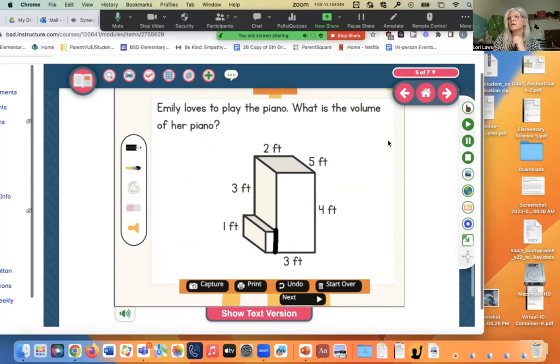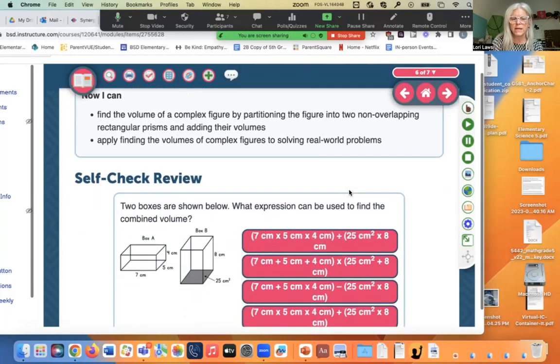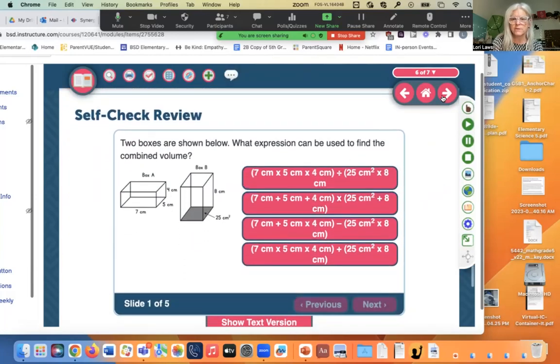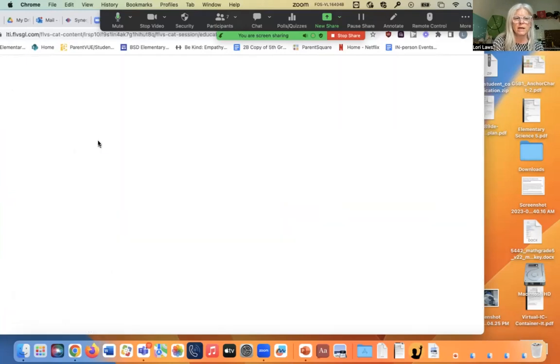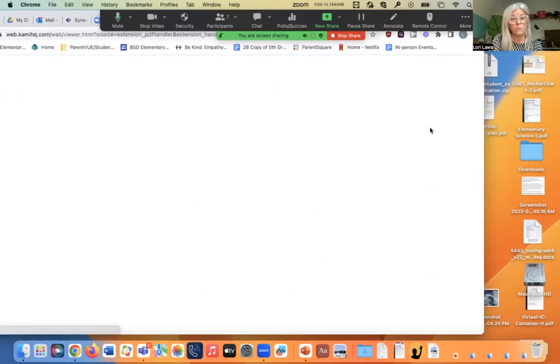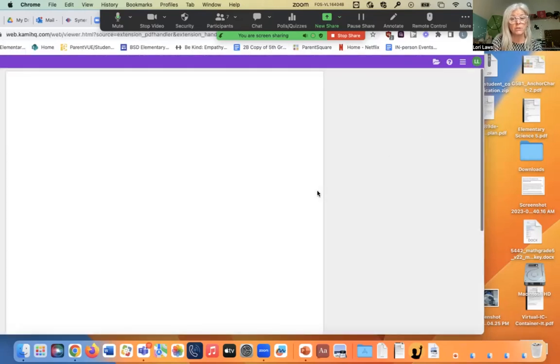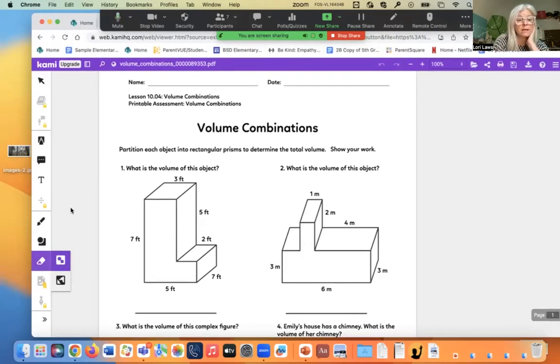Okay. Do you guys want to do one more together or do you think you have it? No response. I'm guessing that means you think you have it. What did I learn? I learned how to break it into two separate boxes to figure it out. What's my assignment? Volume combinations. You can do this on Kami if you want, but I really recommend you grab your paper and do it on paper today. I think it'll really help. But you may do it on Kami if you like.